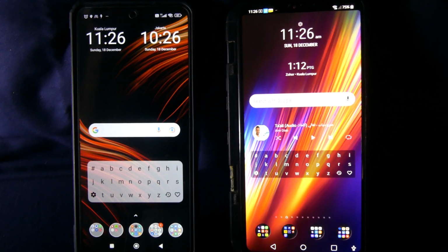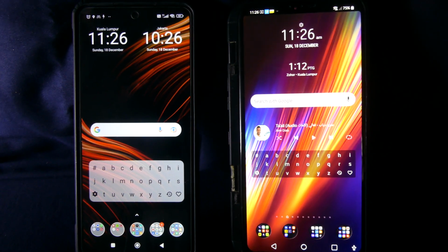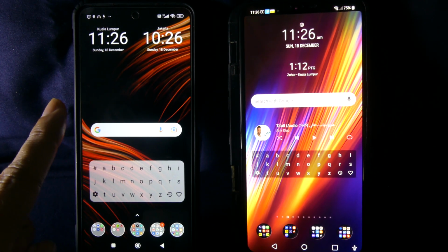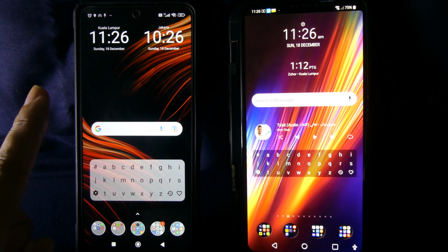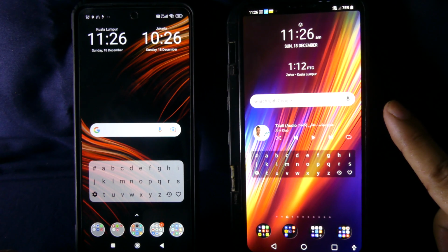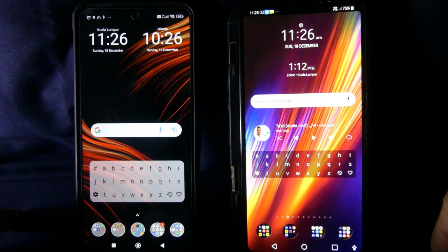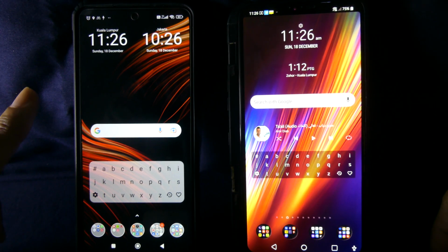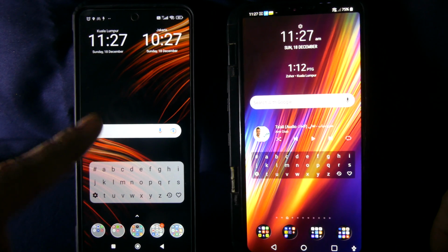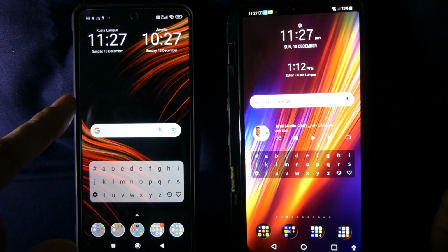Today we're gonna talk about the 5G from U Mobile. On my left hand side, this is Poco M3 5G Pro, and on my right side is the LG V50 5G. The SIM card of the U Mobile 5G is in this Poco phone on the left side.